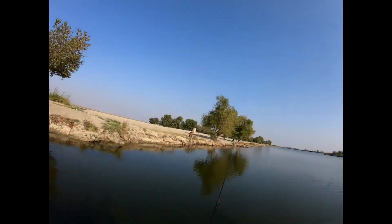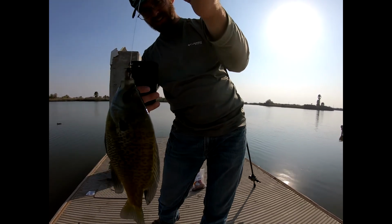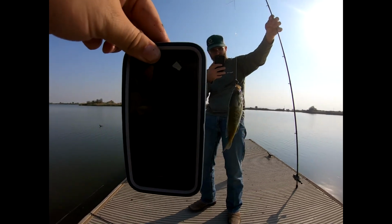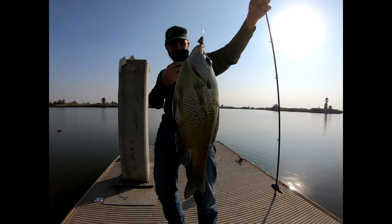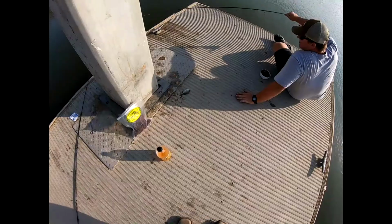Alright, guys. Size comparison, Justin, put that up to your face. Alright, this is huge. This is a huge blue. Oh my God. Look at that thing. Here's an iPhone for comparison. That is a good bluegill, monster, boys. Dude, that's a slab right there. Look at that. Hell yes. You can put that thing down now if you want.